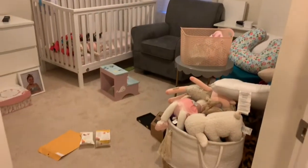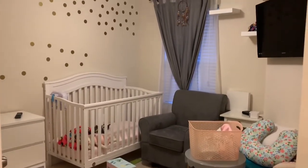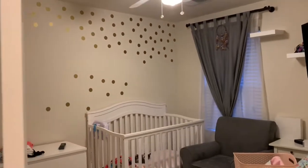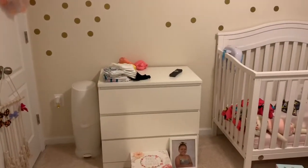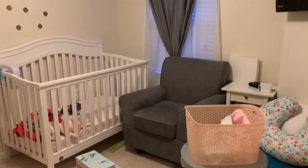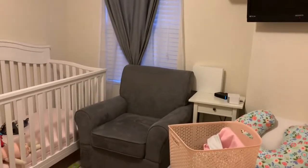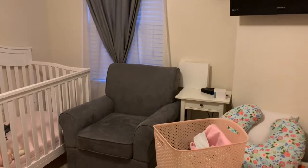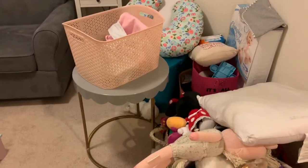Okay, so this is what used to be Monroe's room. Now this is going to be Zaya's room and the baby's room. We just put these new polka dots on the walls. I'm not even close to being done yet, as you can tell, because we're going to cover this whole wall with polka dots. I'm going to get rid of that chair, which I told you guys before. And we're also going to get rid of that nightstand, but right now we're just using it until we get rid of it. And then also this little nightstand.